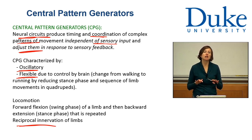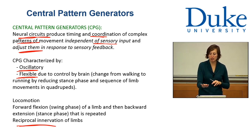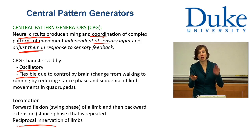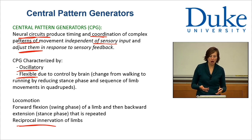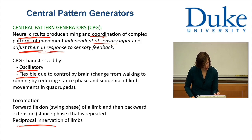So it's actually somewhat simple or very repetitive motion where you're just repeating the same sets of muscle contraction, but you need to make sure that the left leg is doing the opposite of the right leg at all times. And so this can be established and based in the spinal cord through these central pattern generators, where they just generate this pattern of neural activity that causes you to walk. This can be adjusted by the brain, and that's adjusted in response to sensory feedback and influenced by the brain.